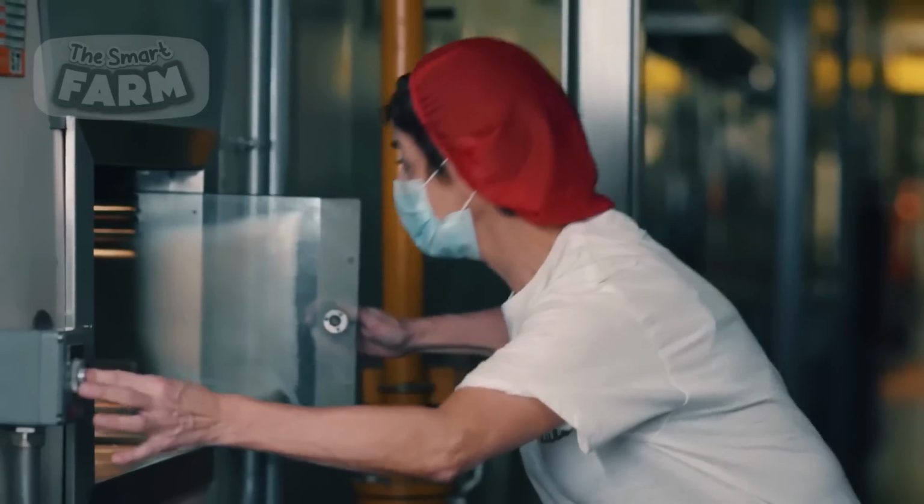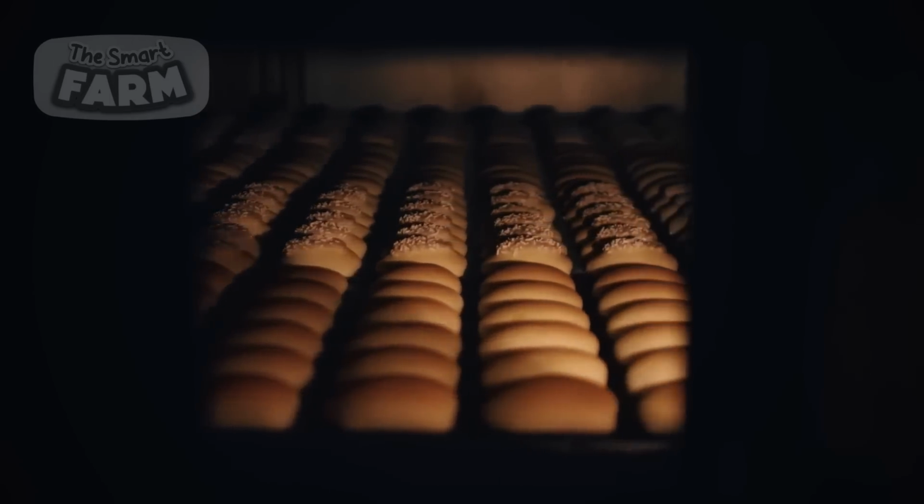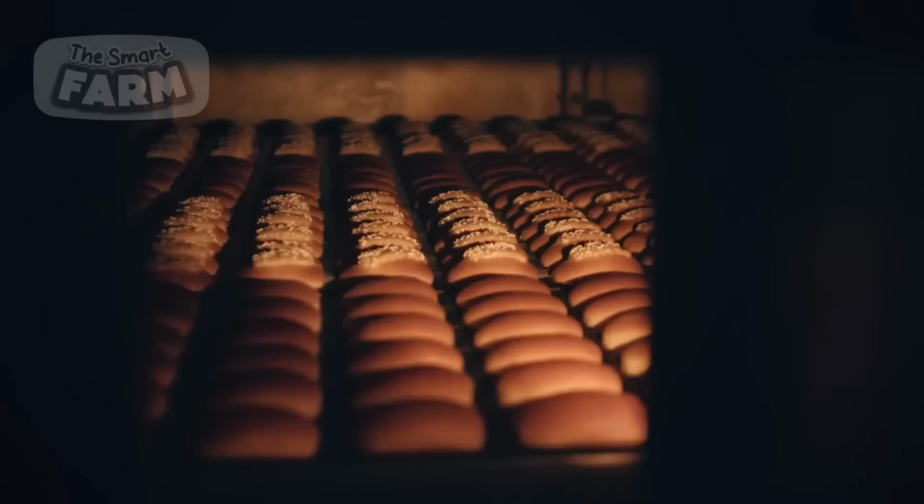The doughs then advance to the baking area, where the conveyor adjusts the spacing between the molds to optimize airflow and ensure even heat distribution in the oven.